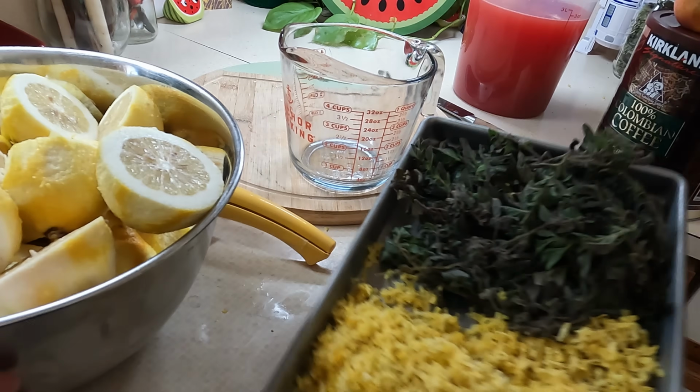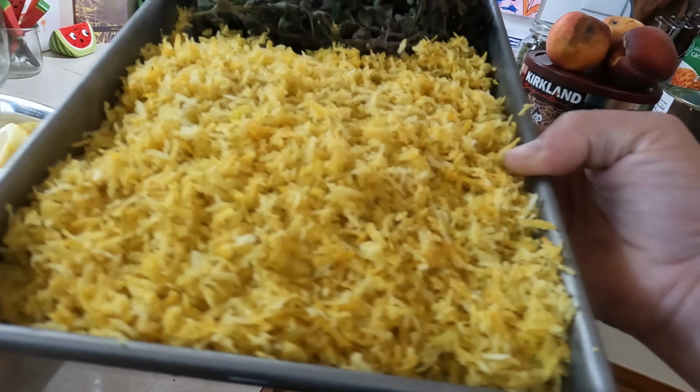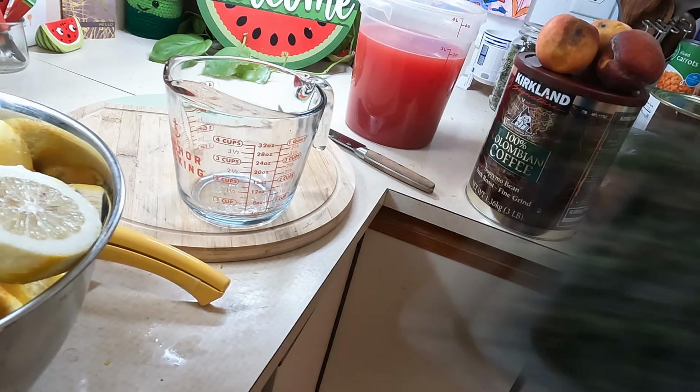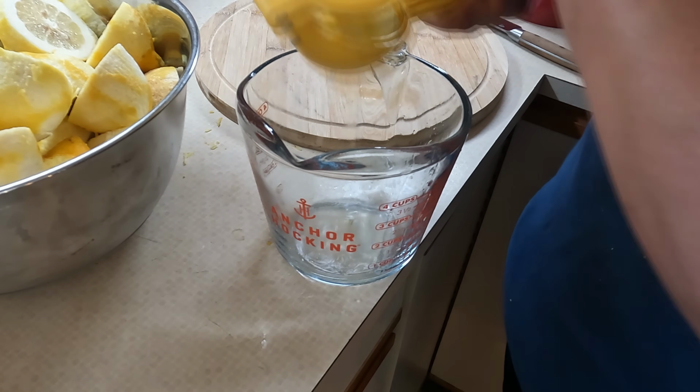Now I'm gonna be moving on to this big bag of lemons. I got them all zested. So they're about half a tray I'm gonna throw in the freeze dryer, as well as the oregano that I got from the food bank haul. And now I'm just gonna be juicing them to see how much juice I can get out of them.